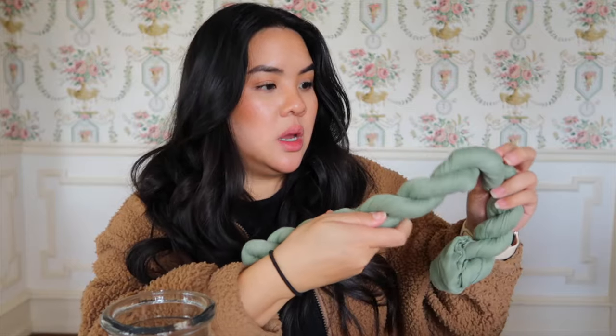It comes like this because it's supposed to be textured. So I guess you just untwist it. I'm gonna figure it out, but it's such a pretty color. And I think these two together are gonna look so good. So I have that, and I did get everything else I needed for the candle painting.